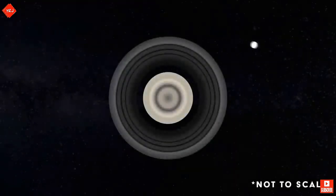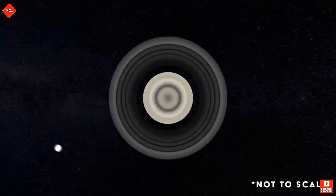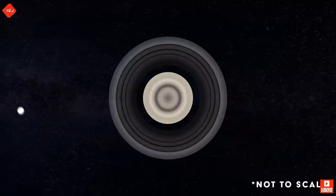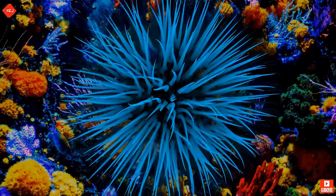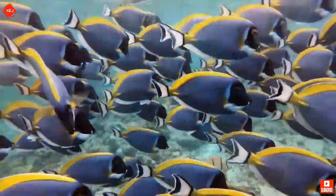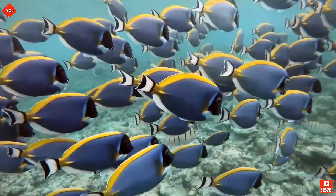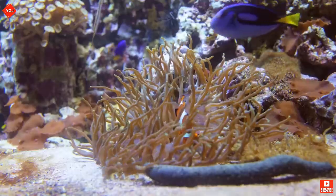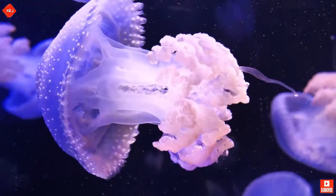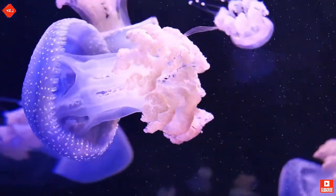Enceladus also has an elliptical orbit, meaning that the moon will experience strong tidal forces from Saturn, which could potentially heat up a liquid core. Combined, these observations provide substantial evidence for the existence of warm pockets of liquid water. These small pockets may possibly provide the right environment to host an oasis of life.